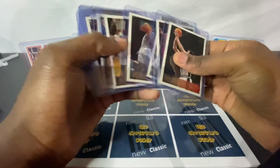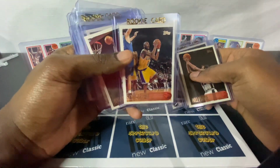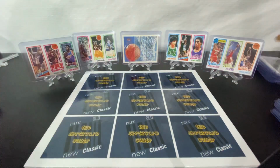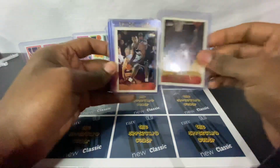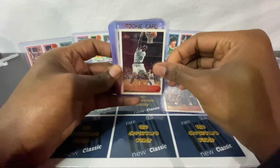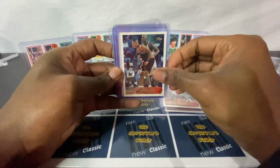Gotta go back to that. Look at that. Beautiful. Again, this is the 1996 Topps Series 2, the complete set. I love the rookie cards in this set.